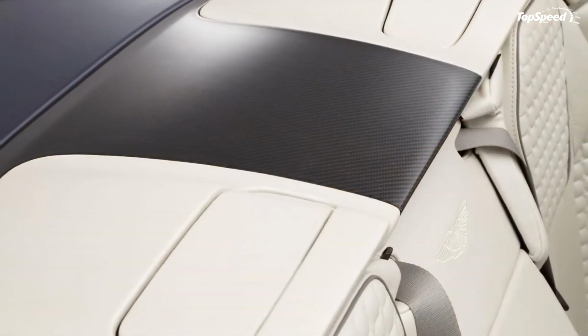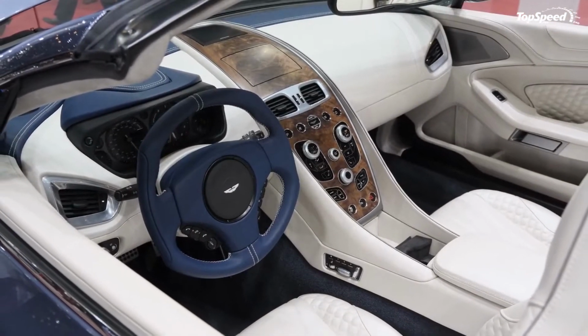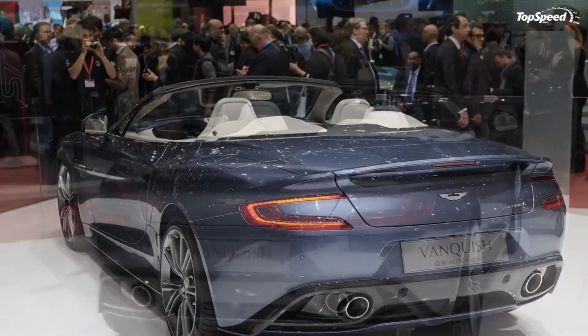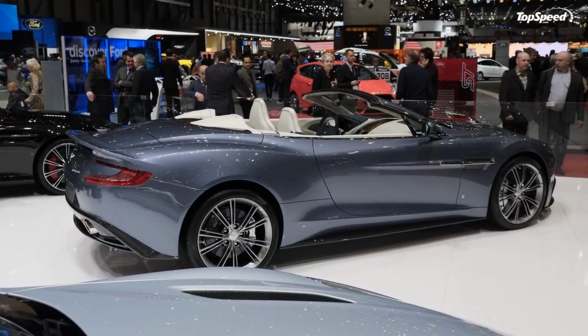Apart from the Q by Aston Martin badging that distinguishes the Vanquish Volante from the rest of its brethren, this model also includes an incredibly awesome exposed carbon fiber tonneau cover that has been finished in a deep gloss that adds a nice visual touch. The suit of carbon the Vanquish's bodyshell is cloaked in.